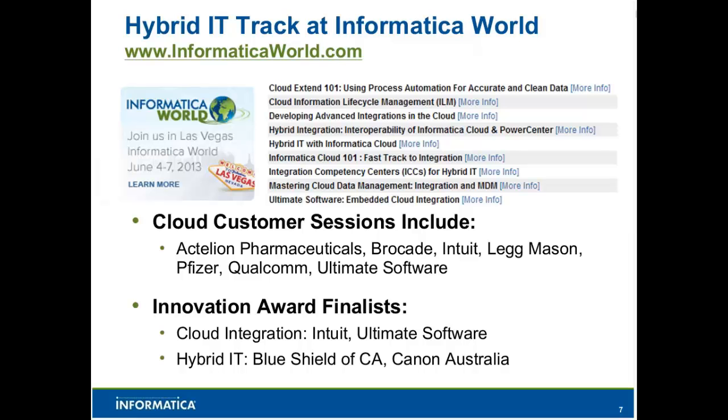If you want more information on Informatica World, you can see the URL there. It is on June 4th, and we will have a huge presence at the conference with most of our product management team there, staffing hands-on labs and participating in a big way. So we're really excited about that coming up in 2 weeks.